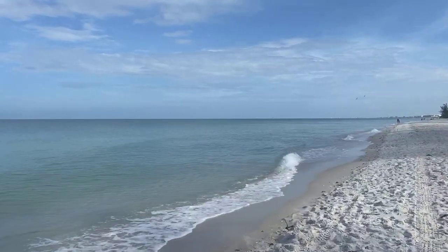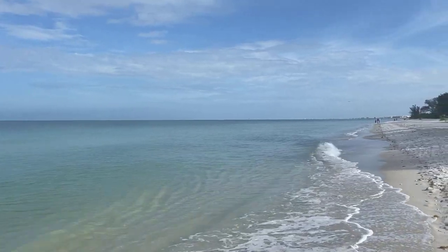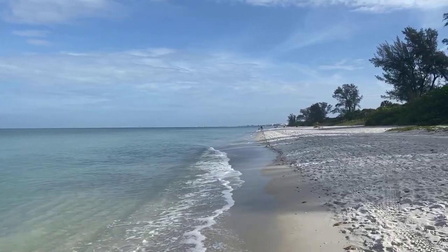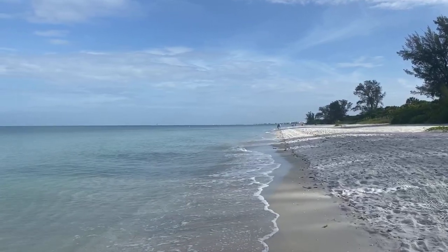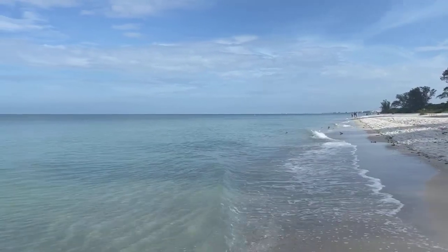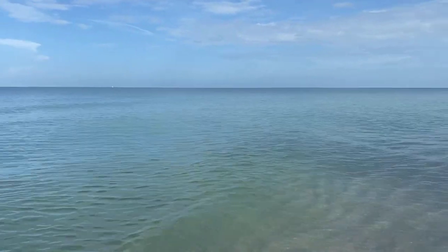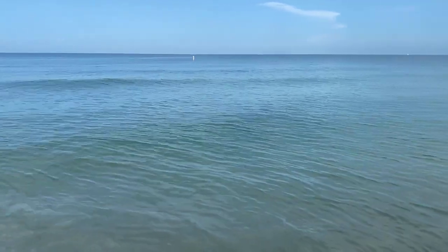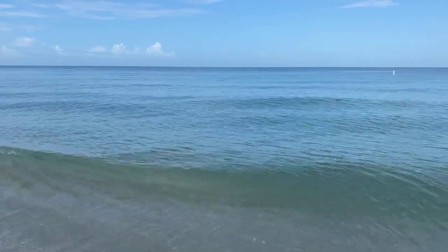It's almost high tide. High tide's 10 o'clock at Wiggins Pass. This water looks great though. It's a little cloudier than yesterday just because we got a little more wave action here along the shoreline. But no signs of red tide. Hallelujah.